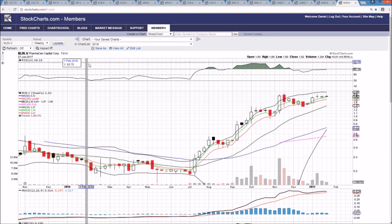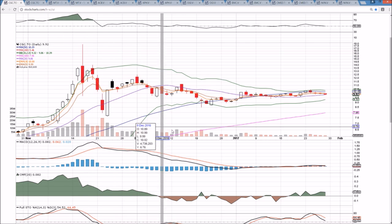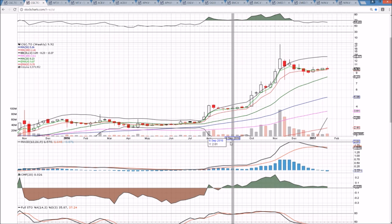And again, volume and volatility is drying up, not nearly as exciting as back in November, but that's never going to keep up. The market reaches an equilibrium, flattens out, and there will be another breakout or a breakdown without a doubt sometime in the next couple of months. And we're just going to be patiently waiting and watching.